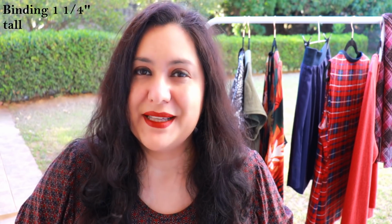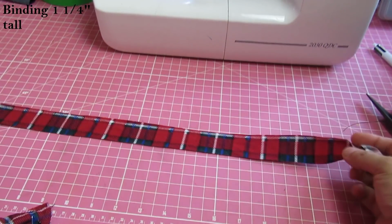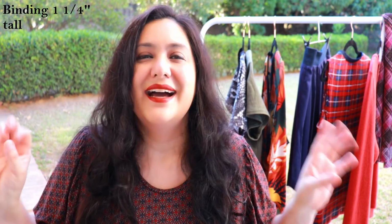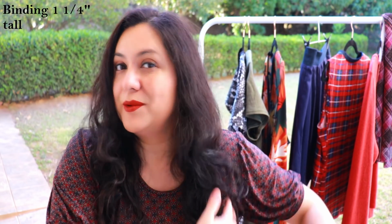I cut my own little pieces of binding. They are 1¼ inches tall. And then the length, that is what you measure from your garment. Now, because this is meant to be loungewear, just to be comfy around the house and fresh and sleep in, I just used the same armhole that you would use for the sleeves, knowing that the binding would just bring this all in and I wouldn't have gaping.